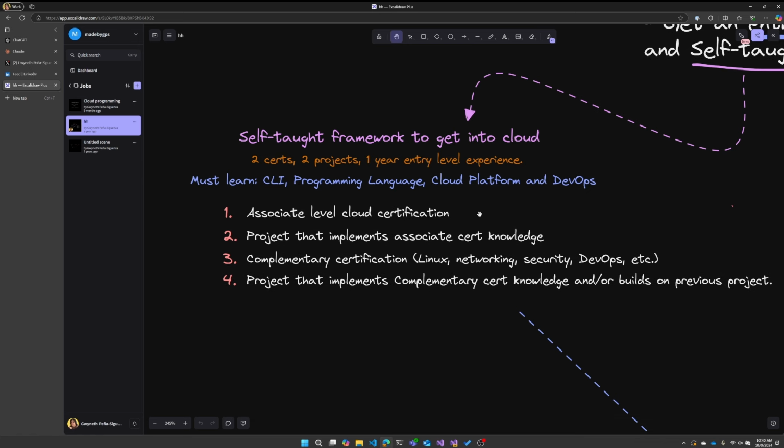take an associate level cloud certification, build a project that implements the skills from that one, then take a complementary cert, Linux, networking, security, DevOps, whatever, and then a project that builds on those skills that you got from the complementary cert.